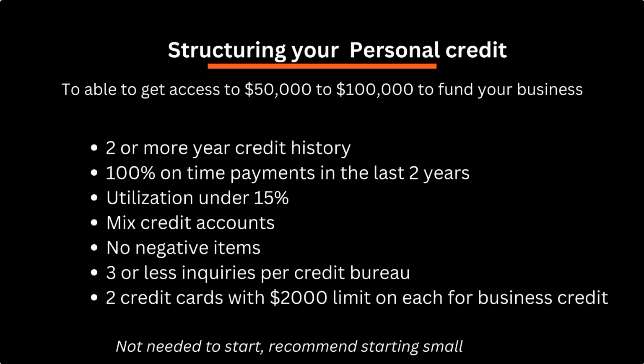And also you want to make sure you do whatever it takes. Sending goodwill letters, just make sure that you have 100% payment history within the last 2 years. So the banks, they really look into stuff like that. What I'm telling you, when it comes to getting the big money that you need for your business.